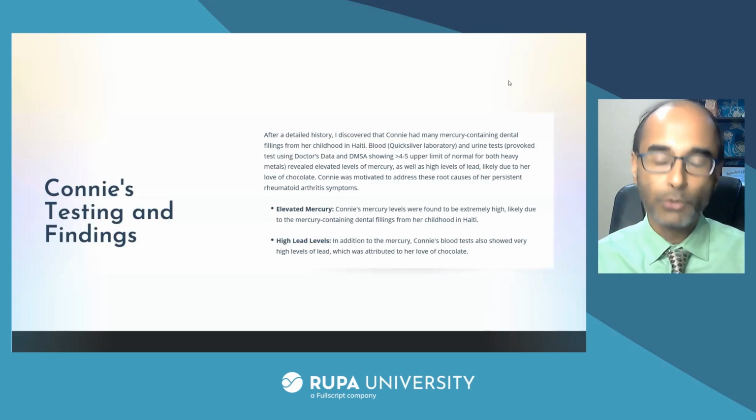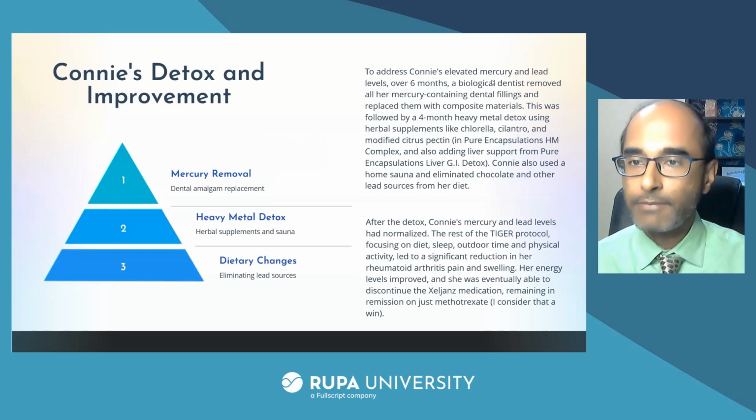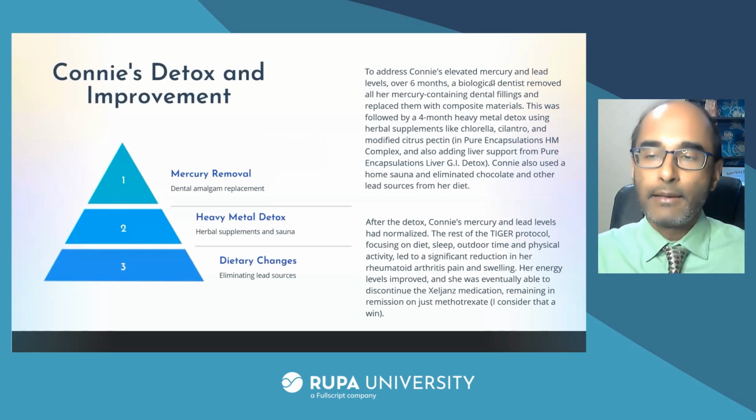Case reports have shown how autoimmune patients doing heavy metal detoxification or chelation get significant remission, improvement of symptoms, and it's clear. And that was also the case with Connie. So to address the heavy metal issues, I referred her to a biological dentist who carefully and gradually worked with her to replace all of those mercury containing dental amalgams and replace them with composite metals.